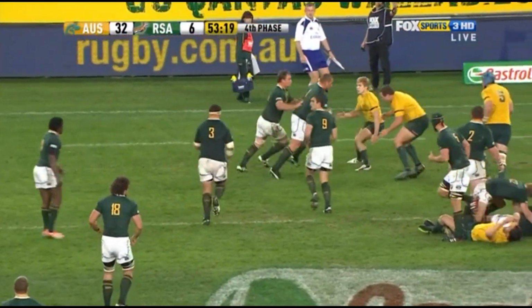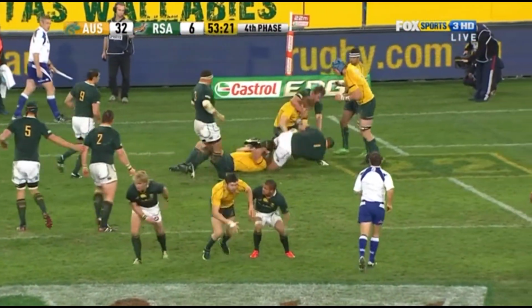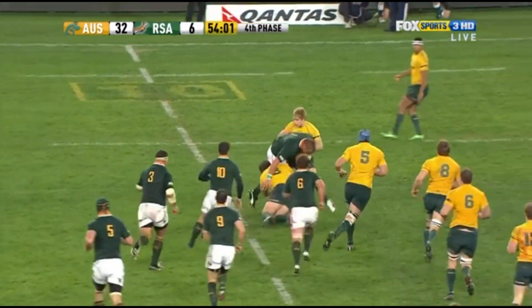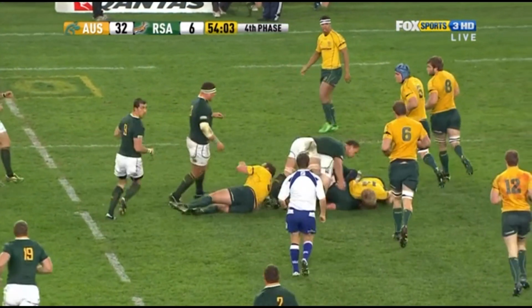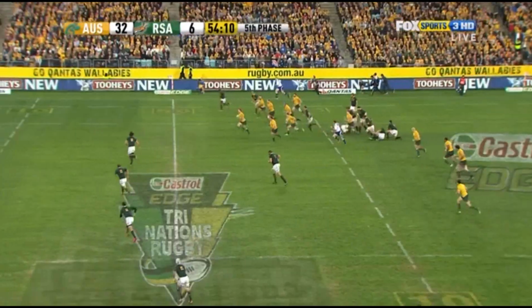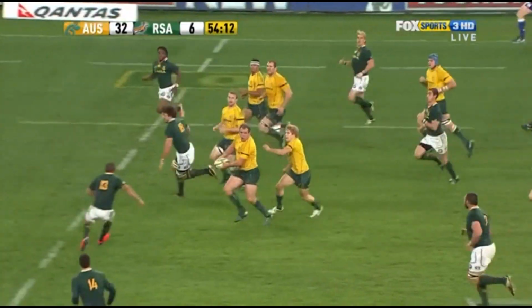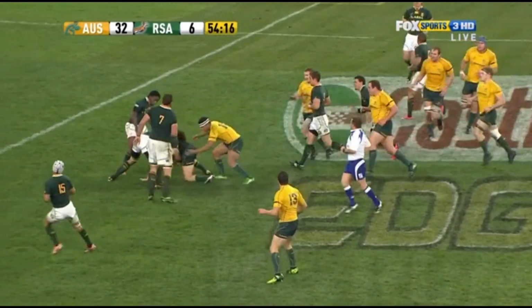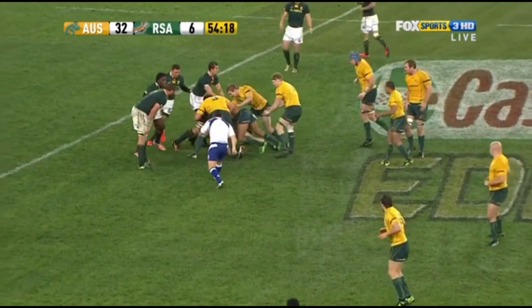Here, what? Grayling. Oh. Stain. Grayling. 14! Followed by Pat McCabe. He's got Rocky Elsom, he's got Ben Alexander, and now James O'Connor. And O'Connor is going to be taken about 25 metres out. 18!